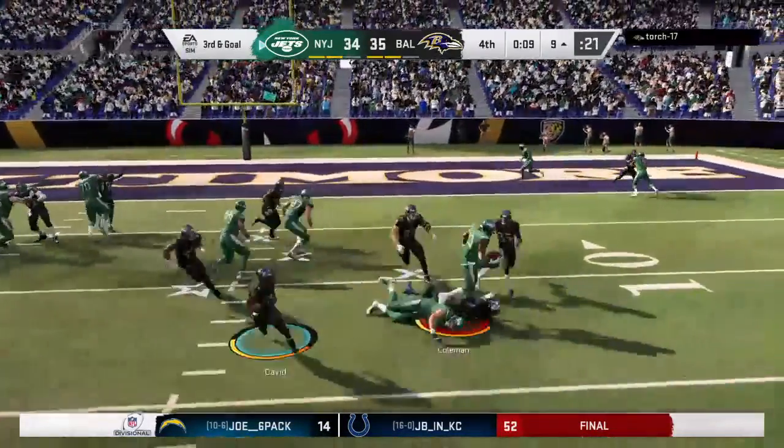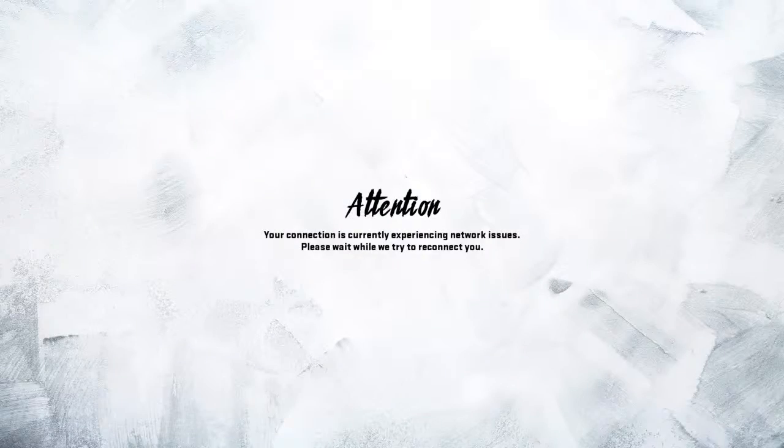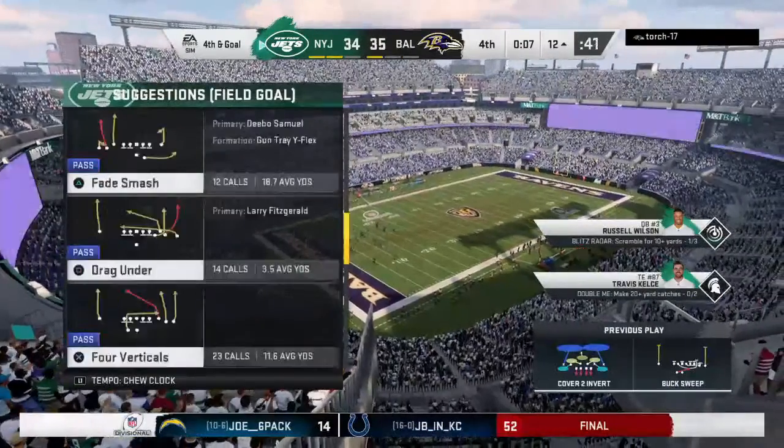On 3rd down, here's Coleman. And they go the wrong way on this one. Losing yardage with 7 seconds left.